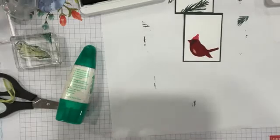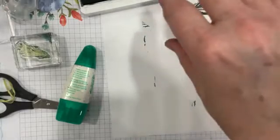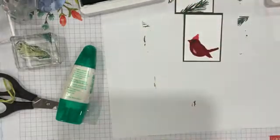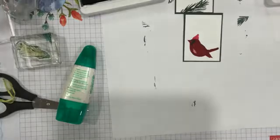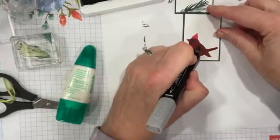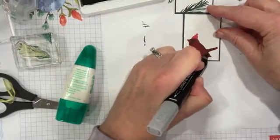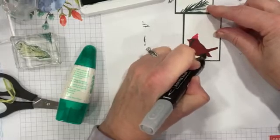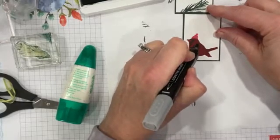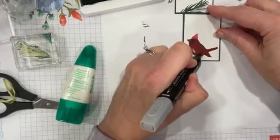And then I'm going to take some gray. What did I do with my gray? Fell on the floor. And I'm just going to color in the back a little darker here. Up the tail and these feathers. It's not really a huge difference, but it does make it a little bit darker. And go down in here a little bit.